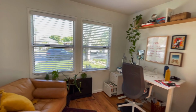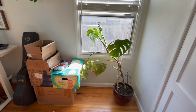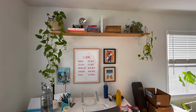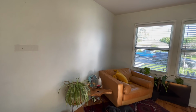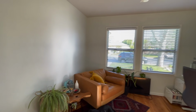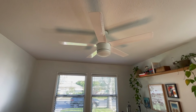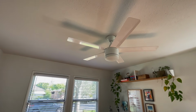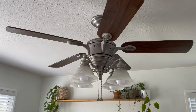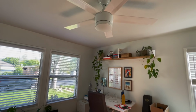I really like how this room lets in a lot of natural light. We have some plants over here. This one's looking a little sad. We're planning on putting a bookcase somewhere in this room and hopefully painting this room a dark blue color that is similar to what we had at our old place. And then Jason put in a new fan in this room as well because the old fan was so bad. It was the same one that was in our bedroom. And so that had to go.